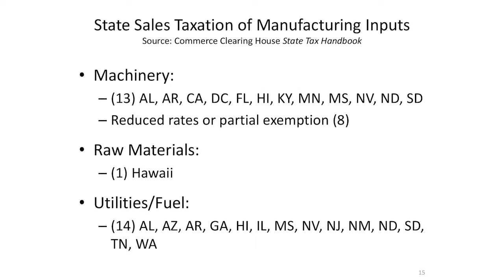Sales taxation of manufacturing inputs. Very few states tax manufacturing inputs, because this would cause a cascading and pyramiding effect. Currently, there are about 13 states that tax machinery that's purchased by manufacturers, although at least 8 of those states either tax it at reduced rates or offer some sort of partial exemption. There are some states that if it's a new or expanded industry, you're exempt. If you're not new or expanding, you have to pay sales tax. Again, very few of these, and many of these states are not necessarily major manufacturing states either. States like North Dakota, South Dakota, and Hawaii are not what I would consider to be major manufacturing states.